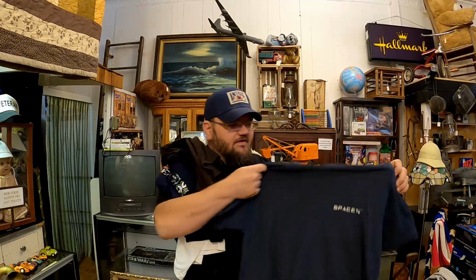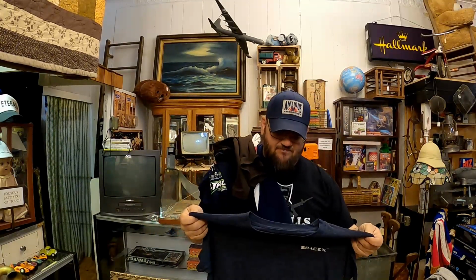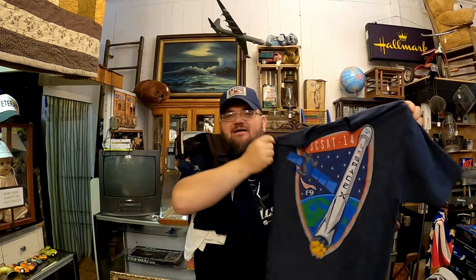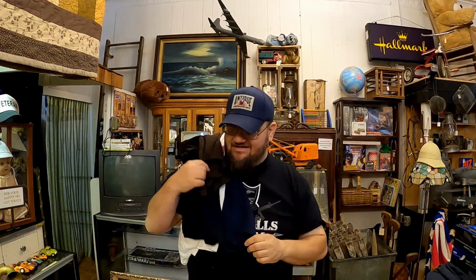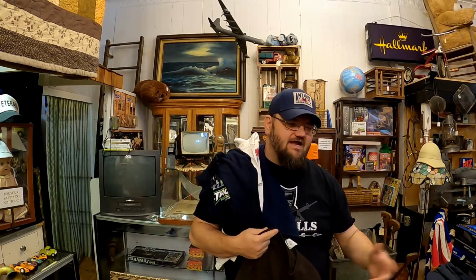This is really cool. This is a SpaceX t-shirt. Unfortunately, it doesn't fit me. It's the JCSAT-14. It's got their SpaceX rocket on the back of it. I absolutely love that shirt. It is a blue barb, and I paid full price for that this week. I paid $4 for that t-shirt, but I thought it was just that cool that I'm hoping to maybe get some money out of it, but if not, it was just too cool to leave back on the rack.